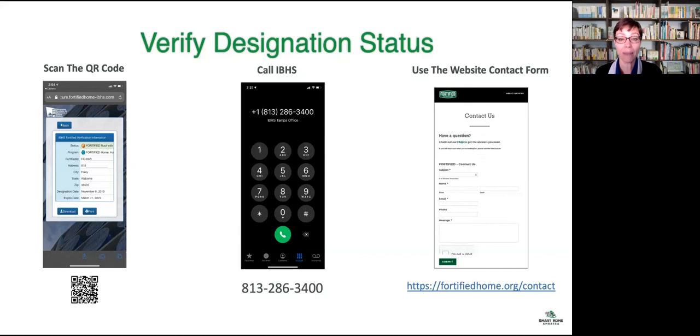You can call IBHS. And again, this PDF will be a PDF of the slides that will be available to y'all with this information. But you can also go to their website at fortifiedhome.org/contact and just put in there what you're looking for, what address.